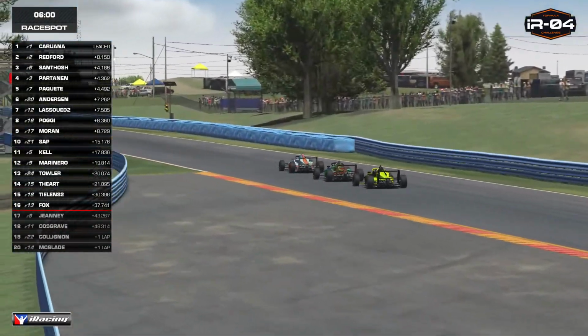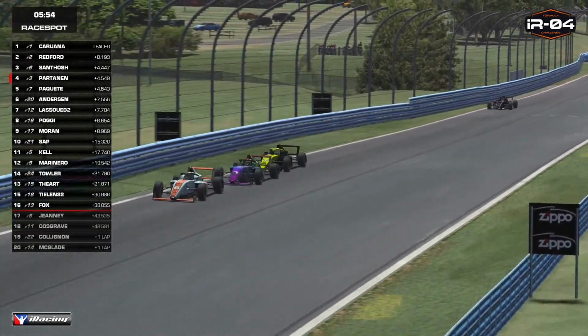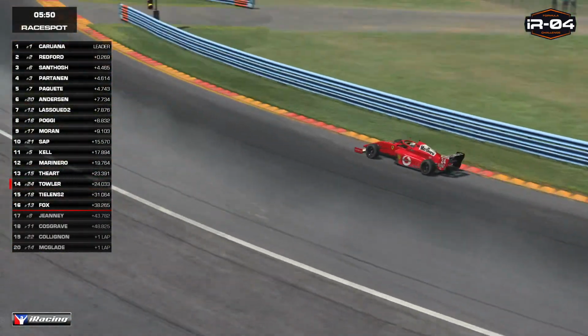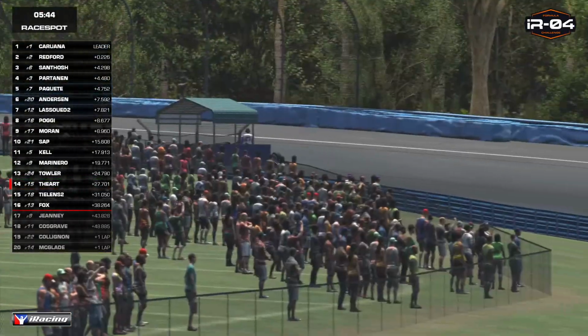Not quite as often in sprint racing, but when it does happen, it can have a massive effect, as we have seen in previous races. The number 7 Piquet looking to the inside of the penultimate corner, going to think better of it. And the 24 again, Towler having issues. Unfortunately for him, it really hasn't been his day. And third again coming into this corner, really hasn't been his day either, Cam.